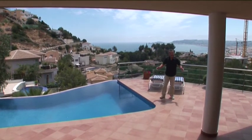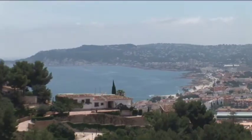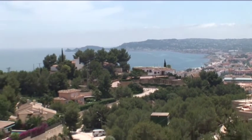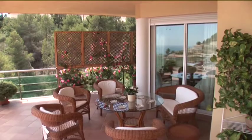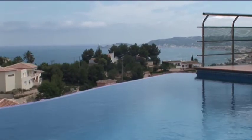Now outside the property is this tremendous terrace, and La Corona is all about the views. Absolutely fantastic views across the Mediterranean, and yet we're only 3 minutes away from Javea port and the beaches. Now once out here you can use this space for entertaining or simply use the infinity pool for cooling down in the afternoon sunshine.